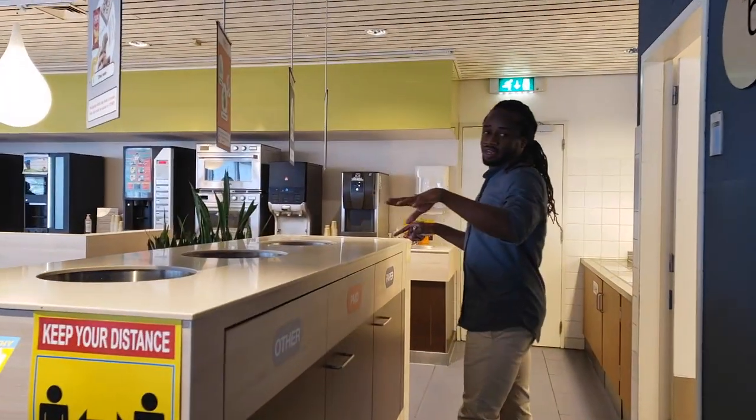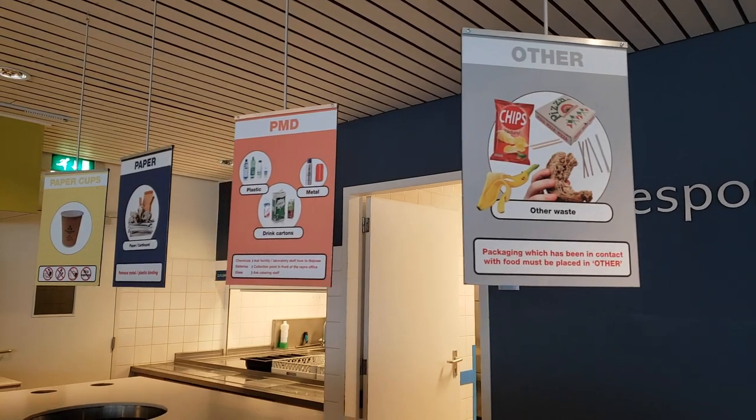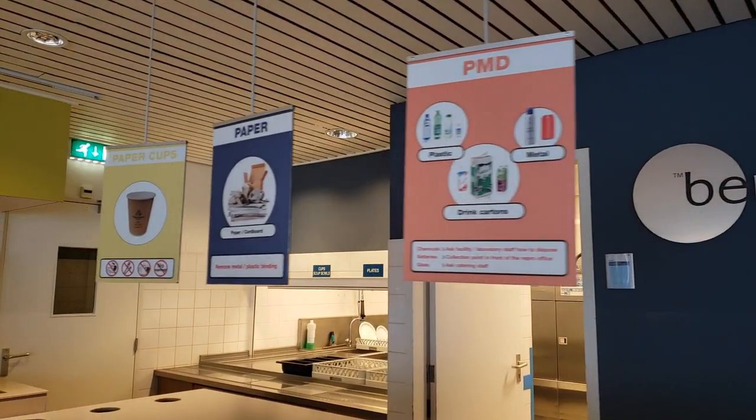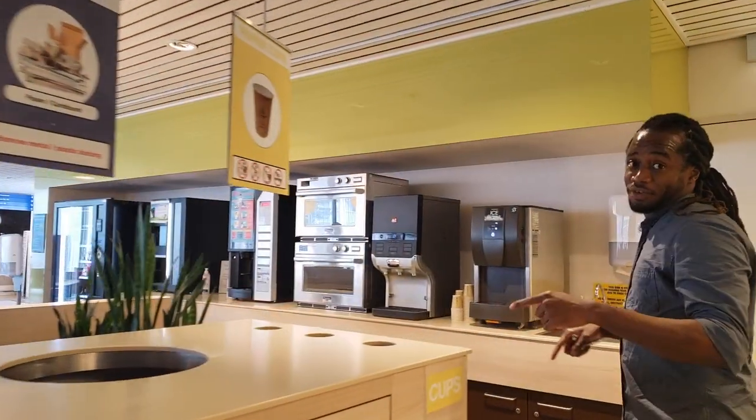So you have waste to dispose of after a meal. These are your bins. They're all separated here. We have other plastic, metals and drink cartons, paper, and your coffee cups.